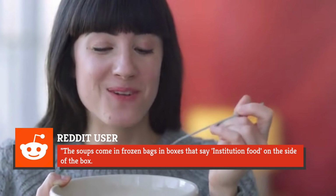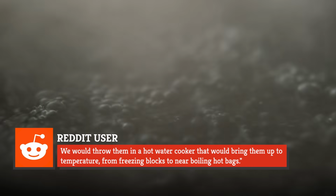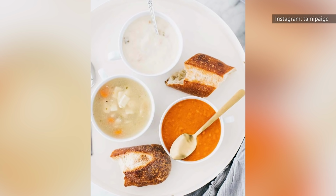in boxes that say institution food on the side of the box. We would throw them in a hot water cooker that would bring them up to temperature, from freezing blocks to near boiling hot bags." Yum?